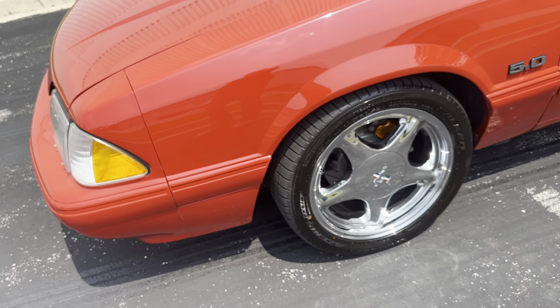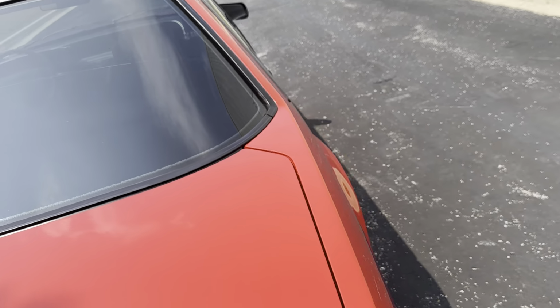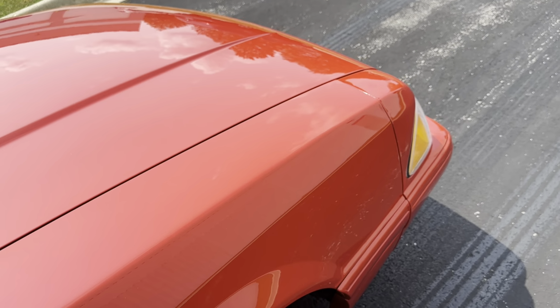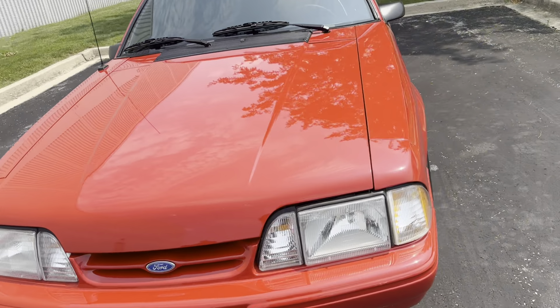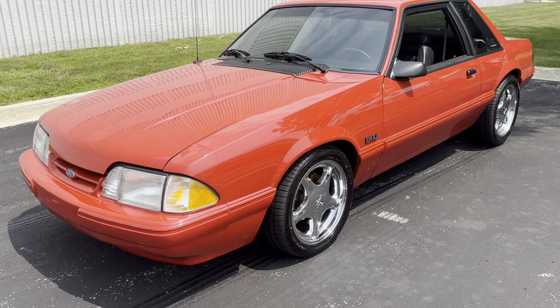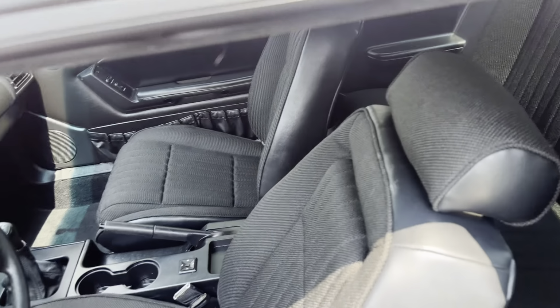The red paint is in great shape. Glass, just a great example of a Fox body Mustang. Very, very presentable. And this thing's a driver. You could drive it anywhere, bring it to a car show, and you've got a car that could win some trophies. Those chrome wheels, that paint shines. There's only a few little flaws and scratches on the paint that you barely could see. Other than that, the paint's in great shape.